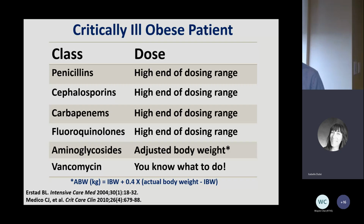We use a bunch of different drug references in our hospital, but whenever you look at some of them, you're going to see a range. So it might say Piptazo 3.375 grams. We're just going to pause for one second.